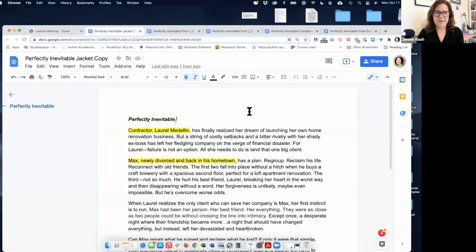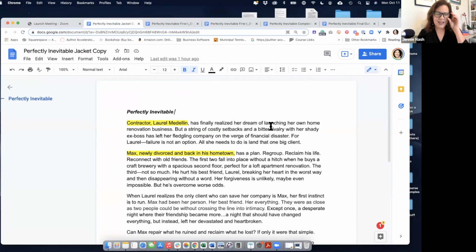This is the book jacket copy, actually, that was done after the fact of the inside outline. And it's what we just talked about, that we know that Laurel has this dream of launching her own business, and she's not in good shape right now, and she needs one big client to save her. And we know that Max is back in his hometown, and he's trying to reclaim his life.